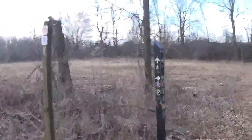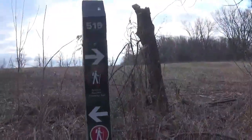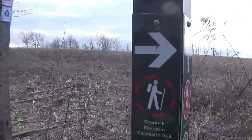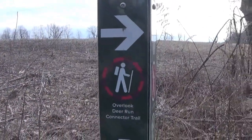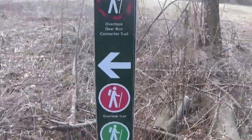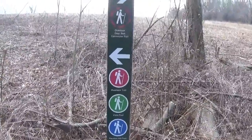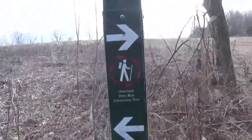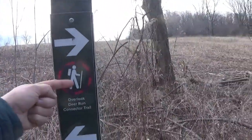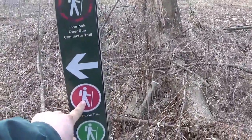Milepost 519 on the Deer Run Trail. This is our trail now for a little bit. Deer Run Overlook Connector Trail. You see how these are set up. They're on top. We go that way for the Deer Run Trail. Red, the Overlook. We're gonna go the other way.